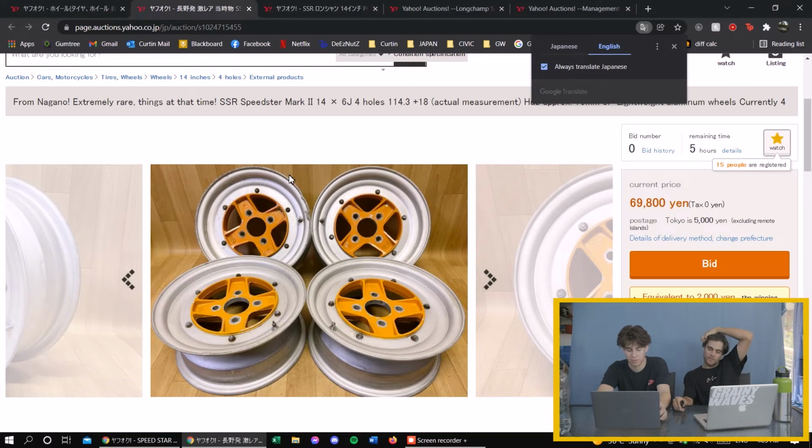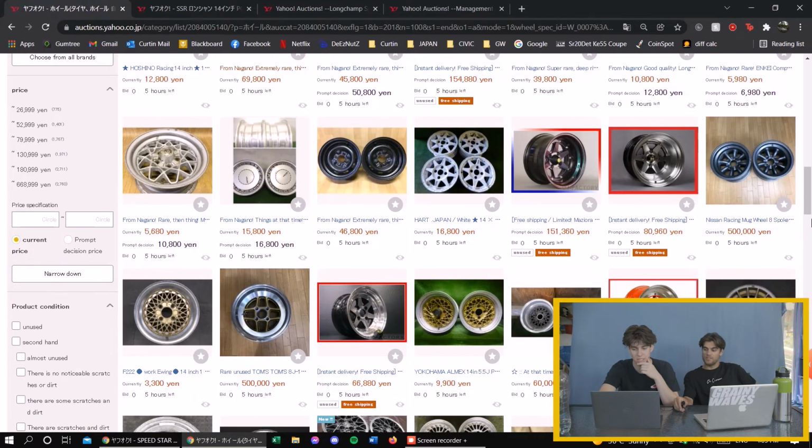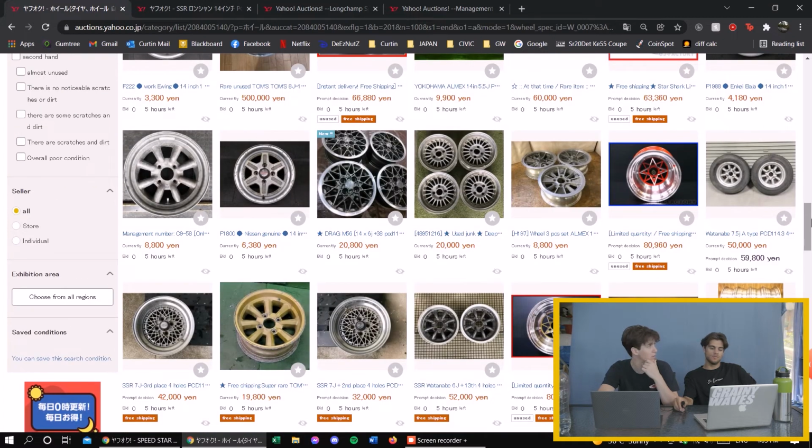So obviously you can relip wheels, or you can send them off to Barrel Bros and get the wheel built to your spec correctly. But I mean, price range is totally up to you.